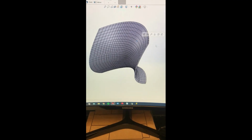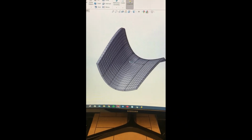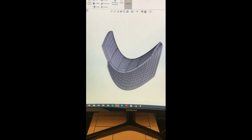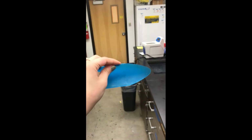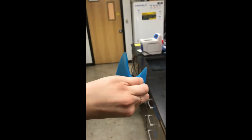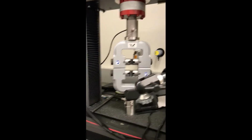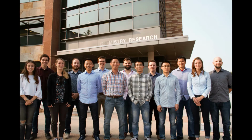My most recent project involved biomimicking the mantis shrimp saddle. So basically, I mathematically modeled the saddle and then 3D printed it and tested it on a mechanical testing device in order to see how the geometry of the saddle affects the energy storage of the saddle. So this was a really cool way to get into additive manufacturing and design.